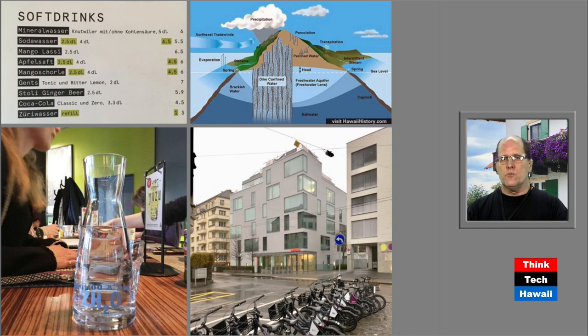But if you look in the picture below that, there's the carafe of the water that costs so much money. In the upper right corner, you see the diagram of how we get our water. The water comes from the sky. It falls as rain. It permeates through many layers of lava rock. And we end up with this very pure, very filtered water that we are accustomed to, for which we pay comparatively little. And Martin, what's the picture in the lower right about?